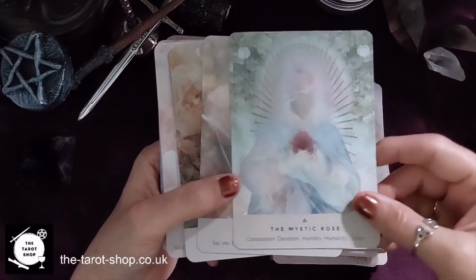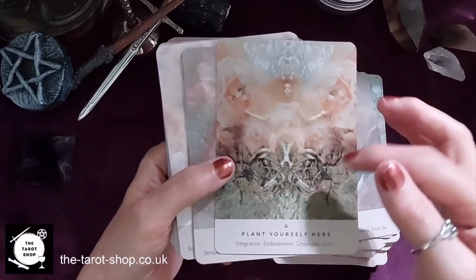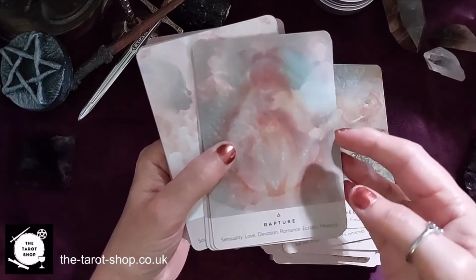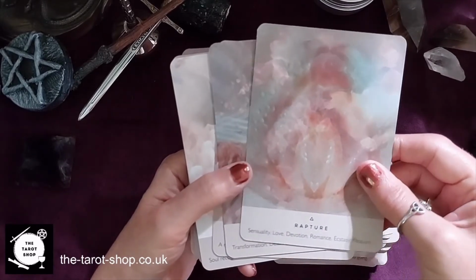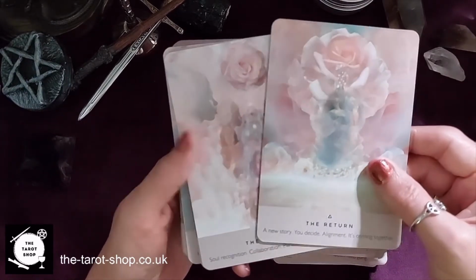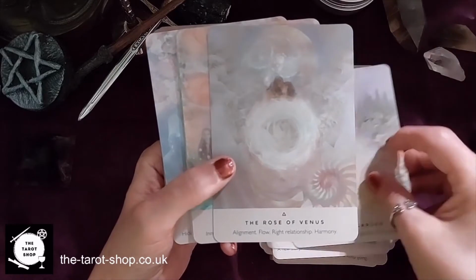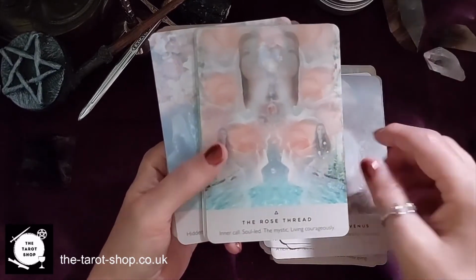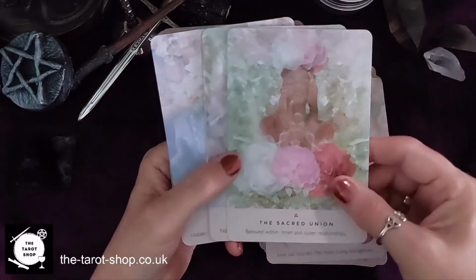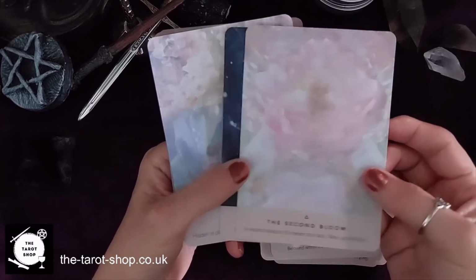The Mystic Rose. I like this. Look, plant yourself here. Grounded action. That's actually one of the things that we all need to work on a lot more. It's so difficult sometimes. We're so in our heads that we need to stay grounded. And then I guess this is the energy of the whole deck, really. It's about the rose. Grounding, healing, loving, embracing. And rose garden. I don't know what inspired her to do the energy behind each of the cards. I can see some alignment here with possibly some major arcana energies.